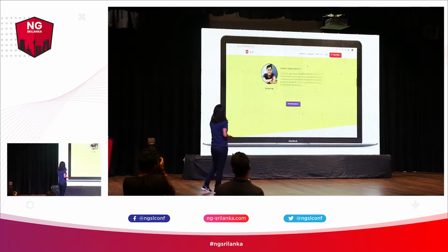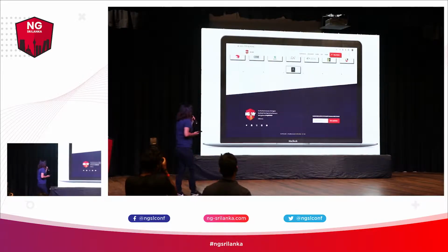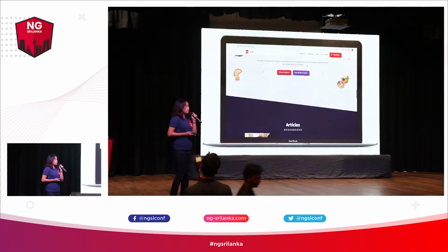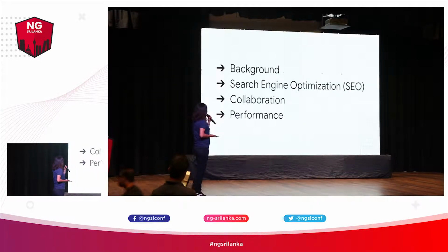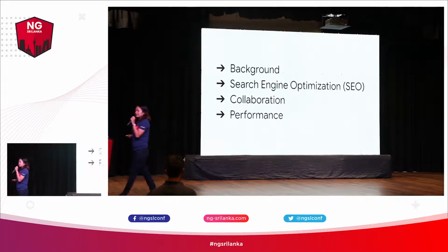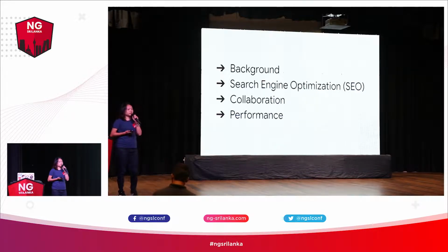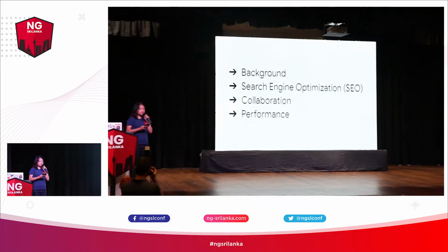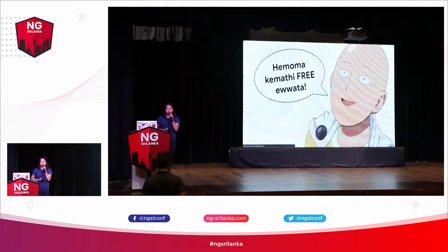Okay, so if you open the ng-my website, this will be the website. And for this talk, I will talk about how we built it and how we made it performant and SEO friendly. So this is how the talk will be structured. First, I'll talk about the background, and then how we do the SEO, and then the collaboration, because this project was built not just by me, but with my two other friends. And then we'll talk about performance. Good? Okay, let's go.